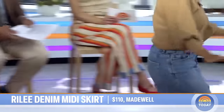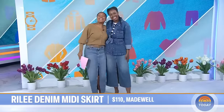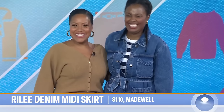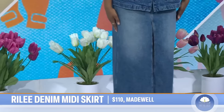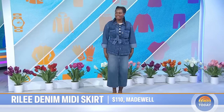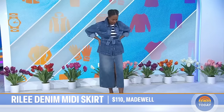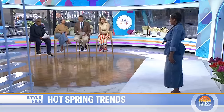Look how cute they look. This skirt is the biggest trend. We paired it with a coordinating jacket. The jacket's Mango, the skirt's Madewell. And if you don't want to do so much denim, you can break it up with a striped shirt. And we did a cute sandal. It's really a no-brainer because you just match. I like that, Dory. We say yes.